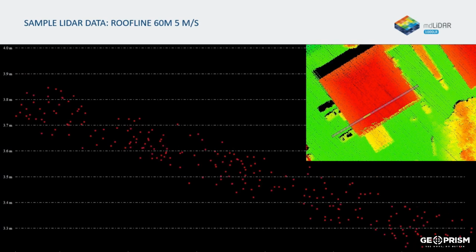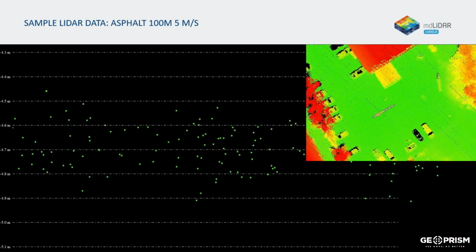And then if we come down a bit more, now we're at 60 meters, still at 5 meters a second, you can see we're getting down even further to about 15 centimeters as far as the noise envelope. Next up, we're going to look at the same data set, but a different area now. We're going to look at some dark asphalt. Again, back at 100 meters, still at 5 meters a second, we're seeing about 30 to 35 centimeter thickness of the noise envelope here.